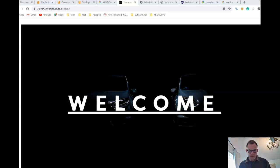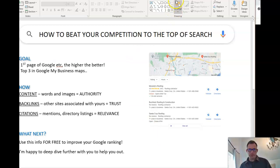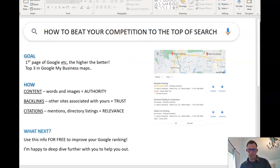So, just a quick intro. I'm going to talk about three suggestions that you would want to think about when trying to rank a website for the services that you provide. Number one, content. This is the words and images that you use on your website. This is authority to Google. Do you know what you're talking about? Number two, backlinks. How is your website linked to lots of other websites on the internet? Are those websites trusted, and therefore can Google trust you?